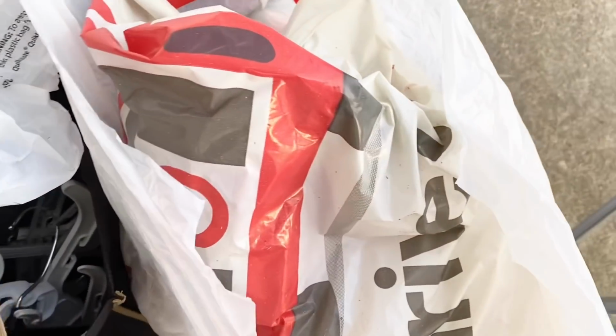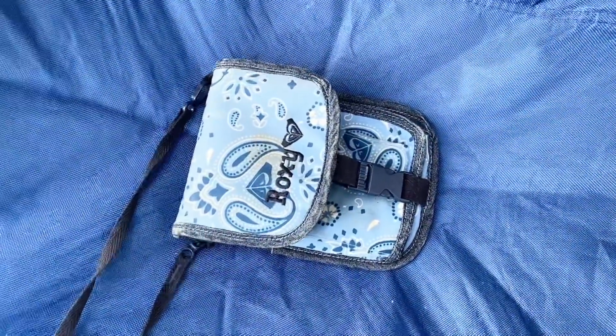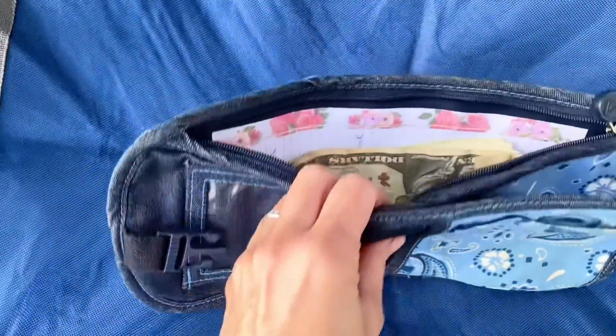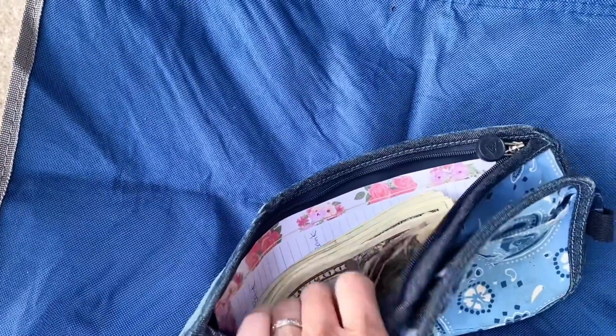That way, when people are shopping, they can put all their goodies and treasures into a bag. Another very important thing to have at a yard sale is change to give people, because people will come and shop your yard sale and they might buy $2, $3, but they give you a 20. So it is very important to make sure that you have 10s, 5s, and 1s.